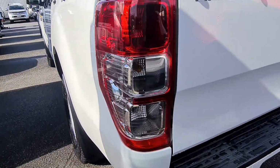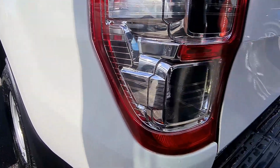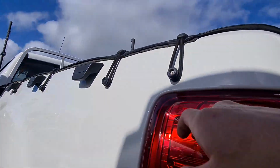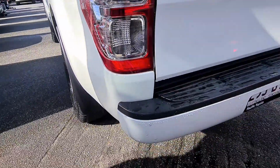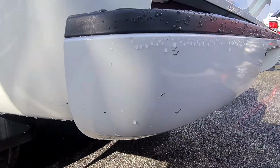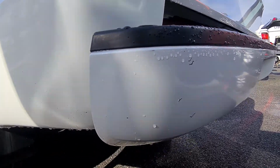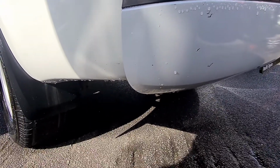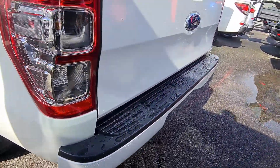So I'll just show you that tail light there too. So obviously no chips or anything like that. There's a tiny, tiny little scratch. It doesn't go through it or anything like that, just a little surface scratch there. But again, it's all about being transparent with you. So down to the rear bar, a couple little chips just on the corner there, obviously from stones flicking up or anything like that. Again, if anything like that is a concern to you, it's no dramas at all to get that touched up. That's always something we can talk about.